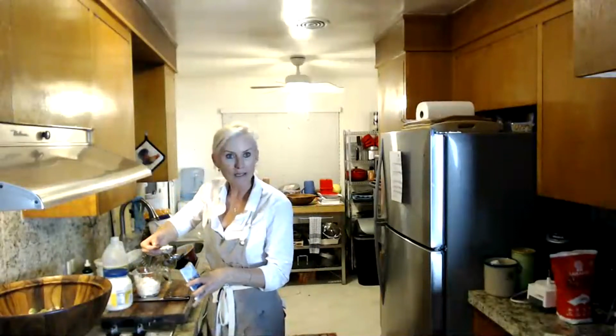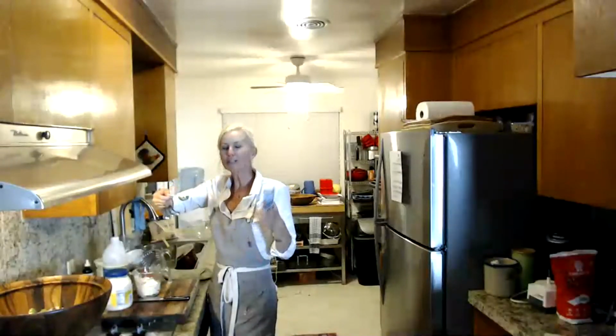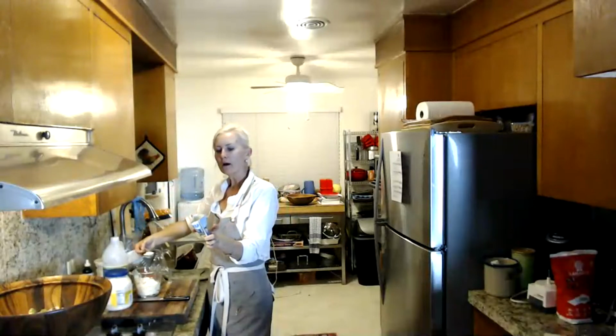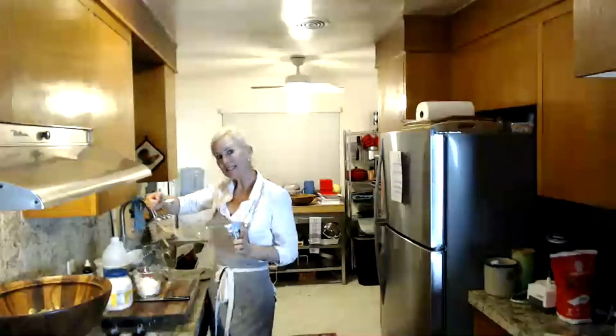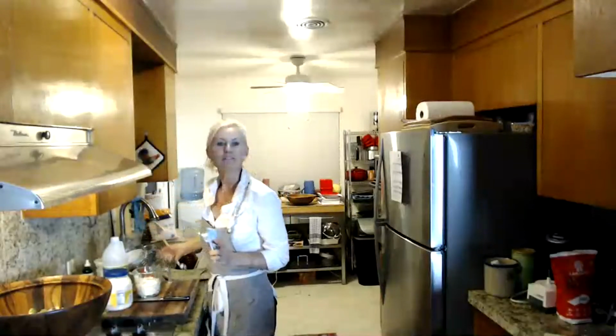So I have 1 tablespoon of my ranch dressing, and it has 1 carb per teaspoon. So this is 3 teaspoons. So that's 3 carbs. I'm fine with that.